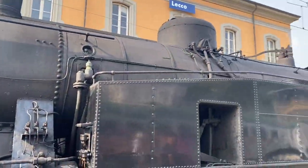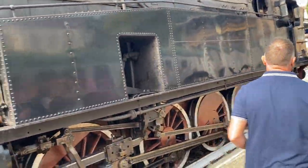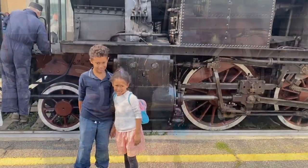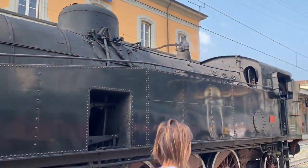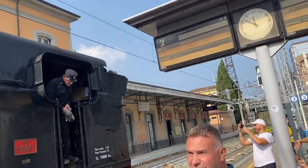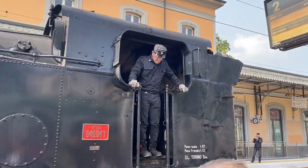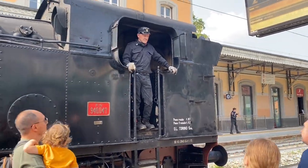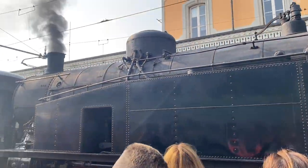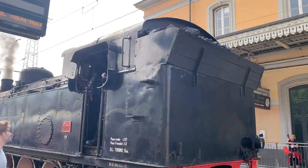After 3 hours, we finally arrived in Lecco. Yes, Lecco. Everyone was getting down, taking pictures, taking videos. Everybody was excited to be on board this train, including kids. I think I will call them the pilot. I can't remember what they call the people that drive the train. I actually got to take a picture with him. So it's awesome.